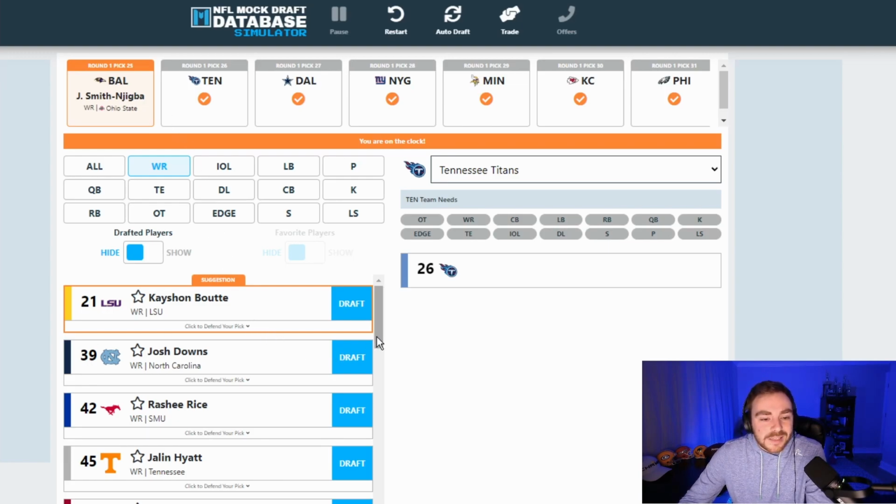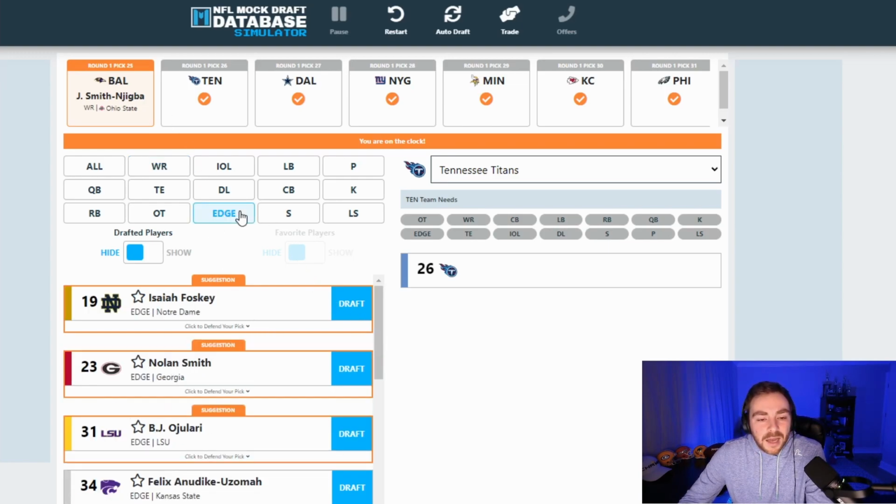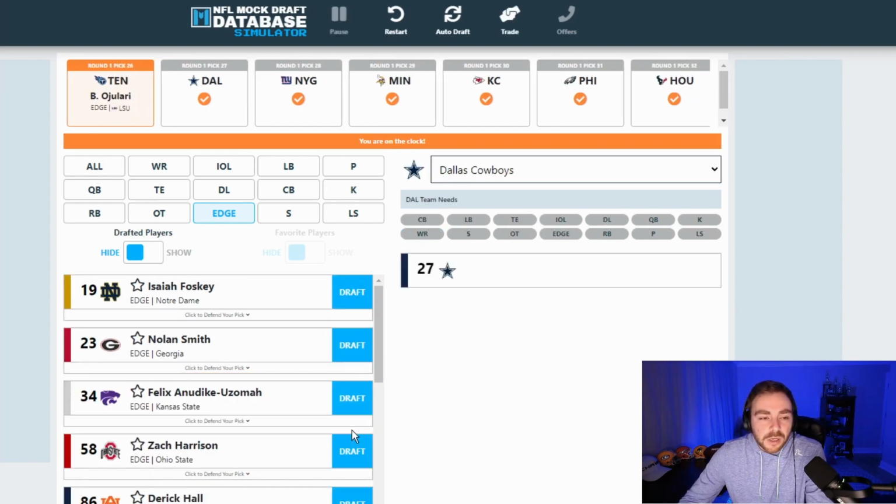Tennessee at 26. Yeah, I know Bud Dupree and Harold Landry are there, but I think that this team needs another edge rusher. I know it just doesn't seem like this is the direction they should go, but we're going to go B.J. Ojulari. Again, he is a really strong pass rusher, has all the array of moves, inside spin, ghost move. He can bend, he can dip and corner. He does all of that so well at a high level.